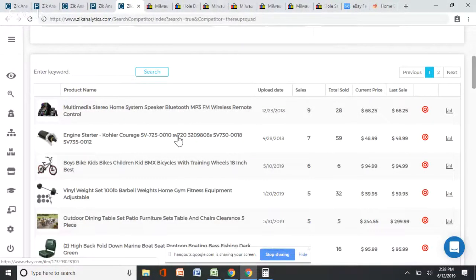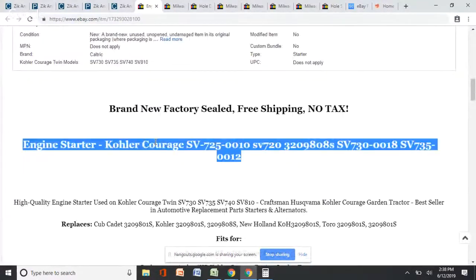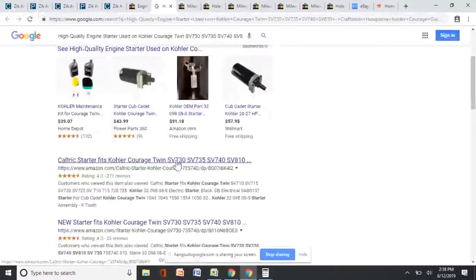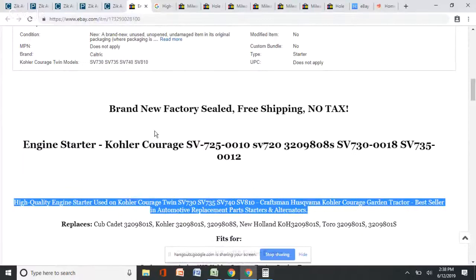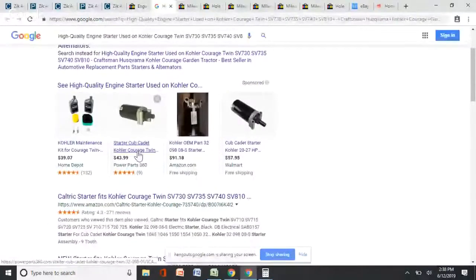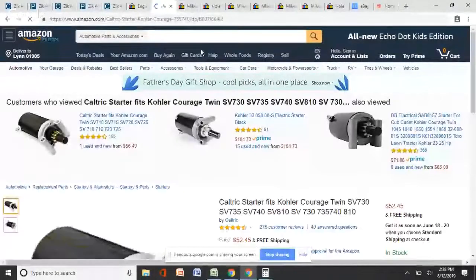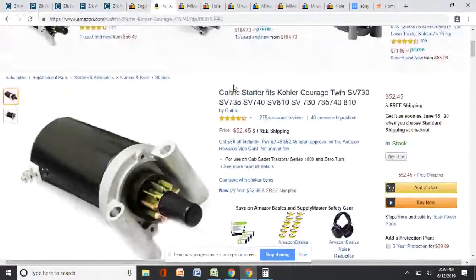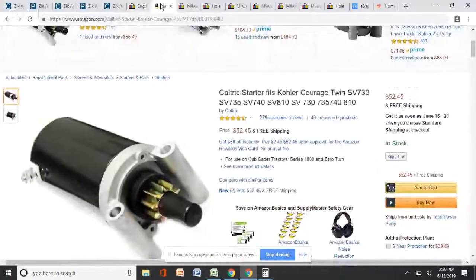Next item. Engine starter. Out of stock. Search engine. Search Amazon. Okay, what's the brand on this? Yeah, that's it. Okay. It's the same thing. Looks the same. Amazon is $52.45. You're selling it for $48.99. Doesn't sound right. Not doing this one.